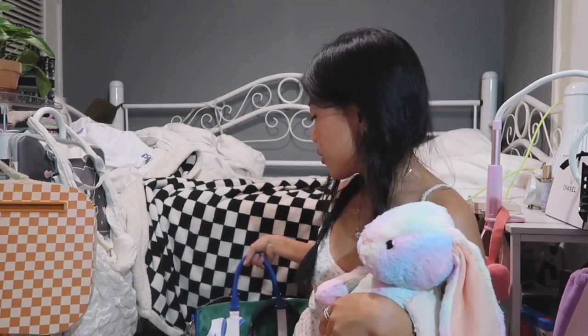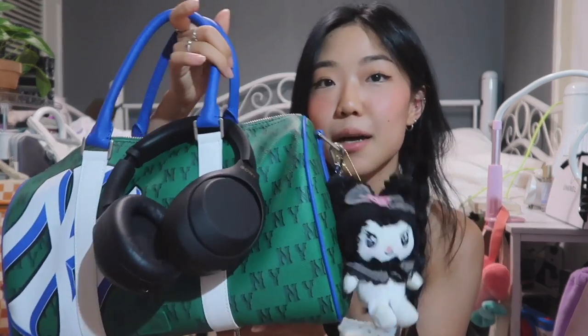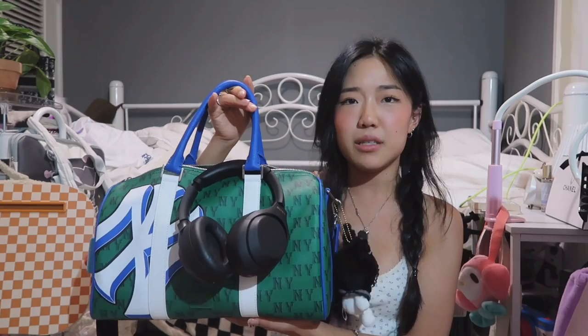And I have my carry-on bag right here. I'm gonna be taking my little bunny with me and also my cute little carry-on bag from MLB. So I have my cute little keychains and this one's a little hand sanitizer. Anyways, I just wanted to show you guys because I'm so obsessed with this new bag. It is from MLB. Did I mention that already?